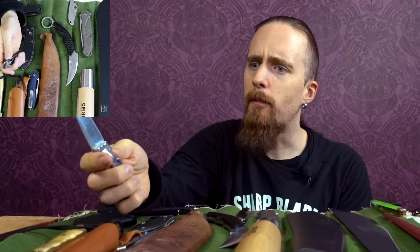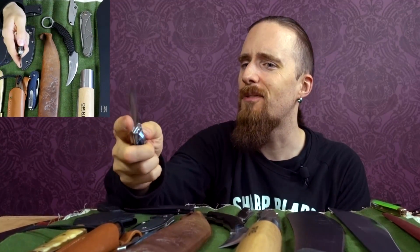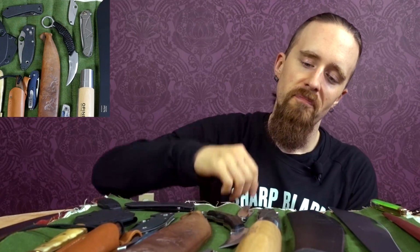Haven't sharpened it yet because, I don't know, this one here I really just have to mess around with pretty much. For one, as a novelty collector's item because it's such a weird mechanism. And also because, yeah, it's just fun to mess with. What can I say? Sometimes it's all the reason you need to have something, right?